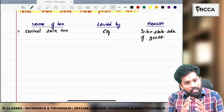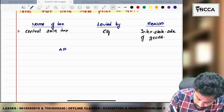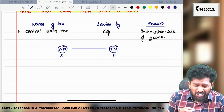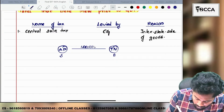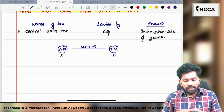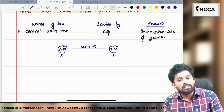Why? Because now understand. Let's say, for example, sir, you need not write this example. AP and Tamil Nadu, two states are there. There is a sale by a seller who is in AP, and it's purchased by a buyer in Tamil Nadu. Now 1 lakh is the sale. On this, sales tax has to be levied. Since both of them are in two different states, both states will have a problem or fight over the collection of sales tax. AP says the tax revenue has to come to AP. Tamil Nadu says the tax revenue has to come to Tamil Nadu.